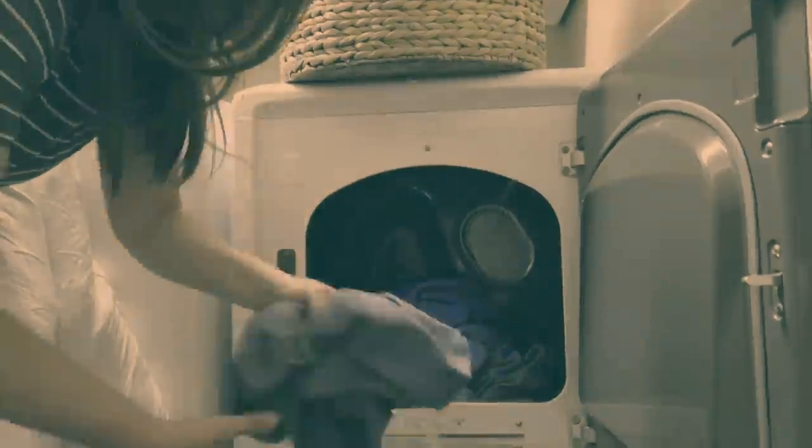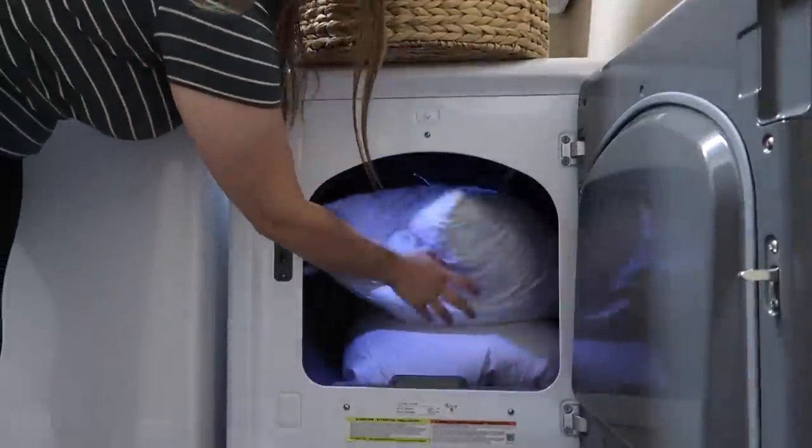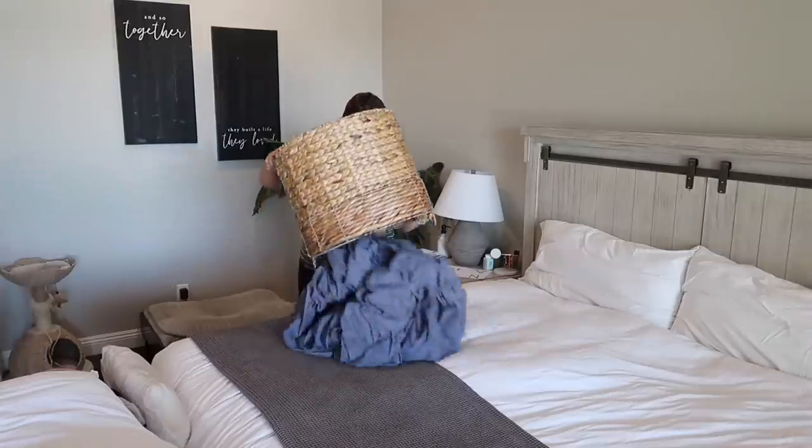And I did want to share a great tip. If you order pillow inserts online, you'll notice they come very, very squished up into a tiny box. And so the best way that I've found to really fluff them up is by popping them in the dryer. So you will notice how incredibly fluffy they are in just a minute when you pull them out of the dryer. It's amazing.